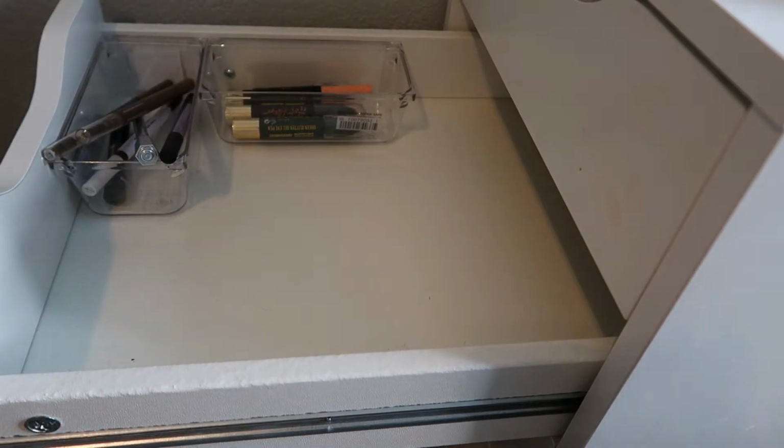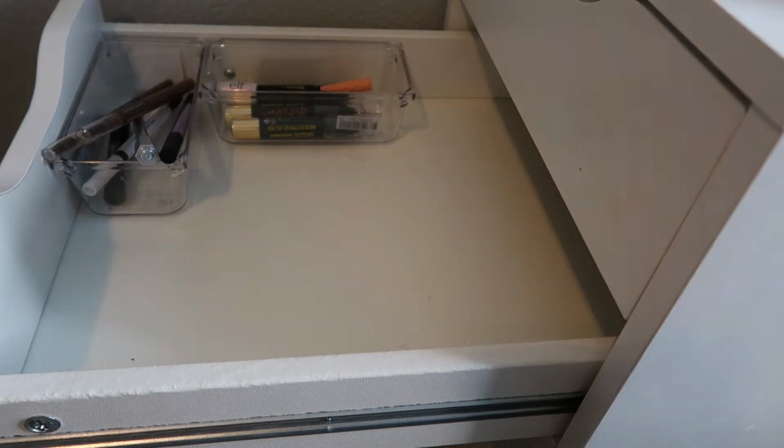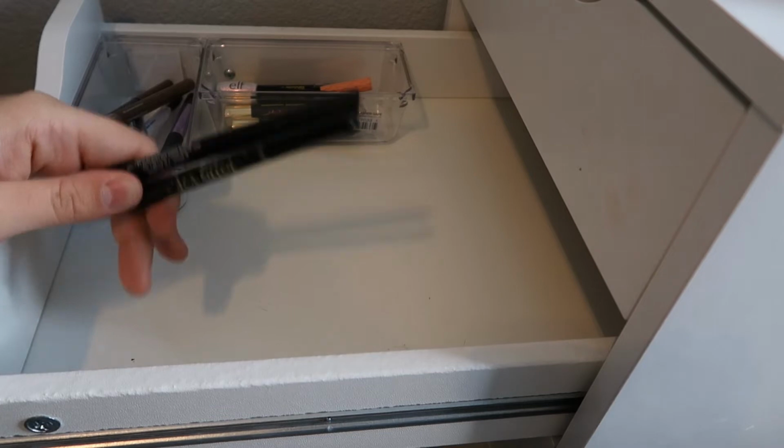This is the e.l.f. Stardust glitter liner in the shade Pink Opal. I'm gonna keep this, I use it quite a lot. I have two black eyeliners here. I have the KVD Beauty Dagger tattoo liner in the shade Trooper, and then I have the Tarte Sex Kitten. I'm gonna keep both of these.